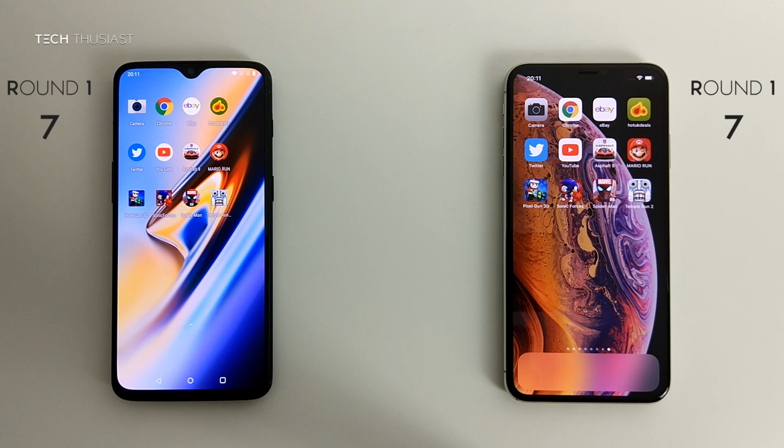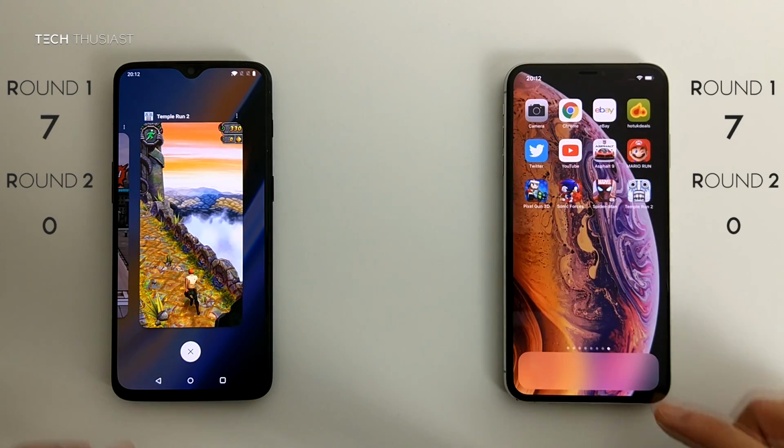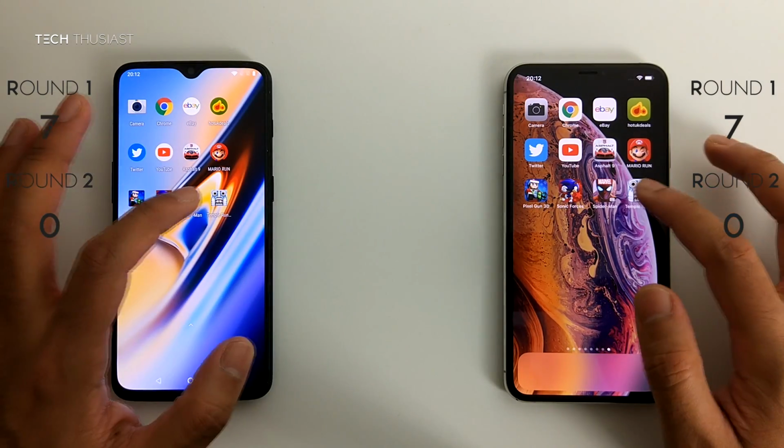In round 1, the scores are tied at 7 points. Moving on to round 2, the RAM management. Here you can see all of the apps and games are running in the background.